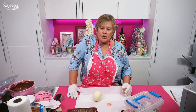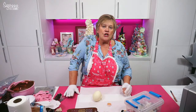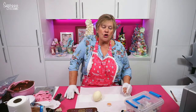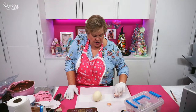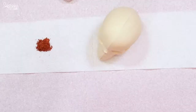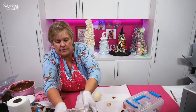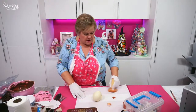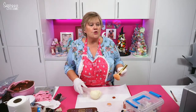Now the purple haze, I love it on the darker chocolate. The lighter colours don't seem to pick up on white chocolate. They really are excellent on the dark chocolate and on the milk chocolate, but on white they just give a bit of a hint, which I will show you on one of the skeletons. I'll put purple haze on one of the skeletons for you later, when I'm dusting them.